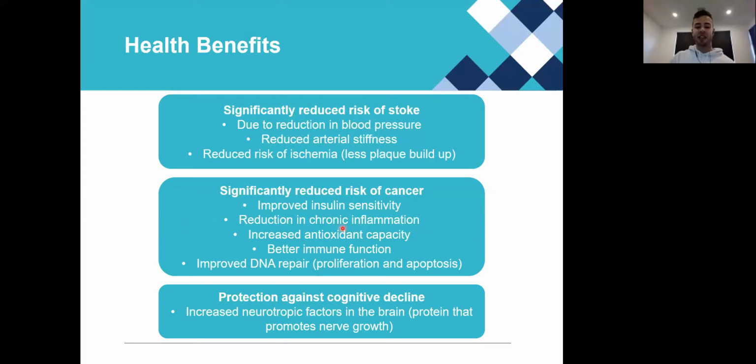A reduction in chronic inflammation, same thing. These little biomarkers in your bloodstream that suggest you have chronic inflammation reduce, but those biomarkers also increase your risk of cancer. Additionally, increased antioxidant capacity. Okay, so what actually is an oxidant in your bloodstream? Essentially, these oxidants are just molecules that cause cells in your body to get damaged, and the DNA changes a little bit, which can cause it to proliferate again. So if we have more antioxidants, we have a reduction in these cells that change the other cells.